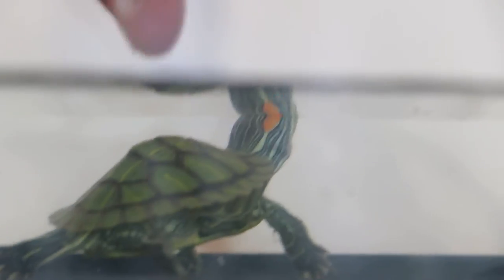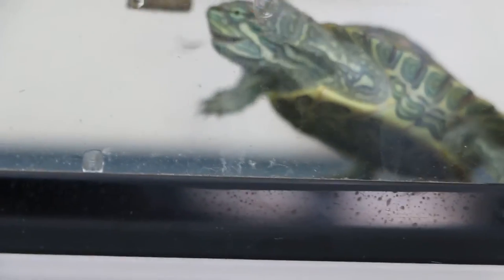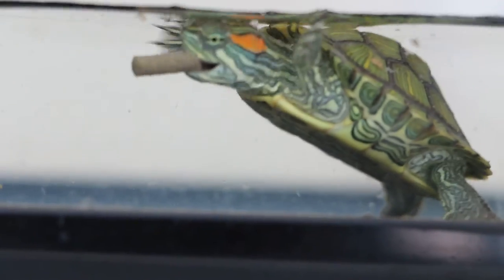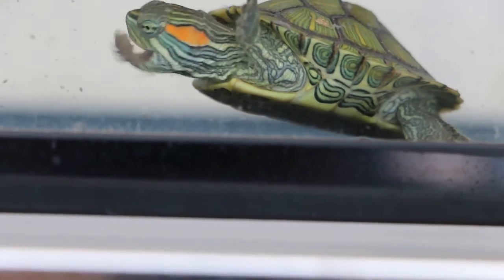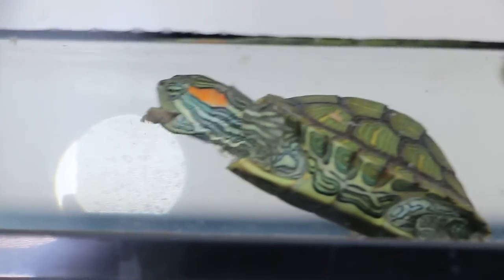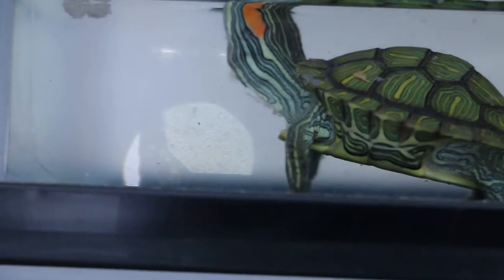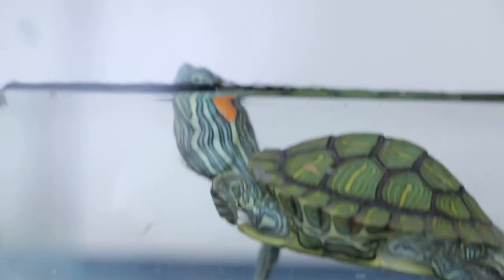Now, I will put the pellet, his favorite pellet. Now, if the terrapin is healthy, you can see the appetite is excellent. Now you see, it's a bit hard for him to eat, because this one is quite tough. But you see, he's really interested. It's a bit tough for him. But this is what the owner fed, the pellets and the shrimps.